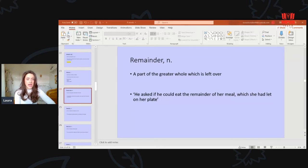He asked her if he could eat the remainder of her meal which she had left on her plate. So she's eaten this part that she didn't like or didn't finish, and he has asked to eat the remainder of it. That's the amount that's left over. Okay.